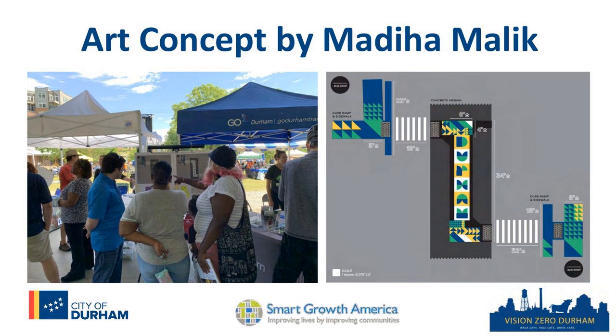Another engagement tool that we used was artwork. We knew that we wanted to do some creative placemaking in this area. It's not the most visually appealing area, so we thought this was a great opportunity to sort of tie it into the city a bit more. So we worked with a local artist who created 2 design concepts, and we did online voting and in-person voting at events. The picture on the left is at our Earth Day Festival, and I think over 300 people voted on the artwork and selected the design on the right.